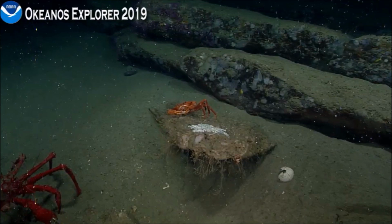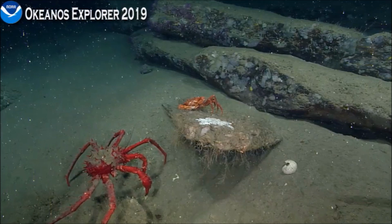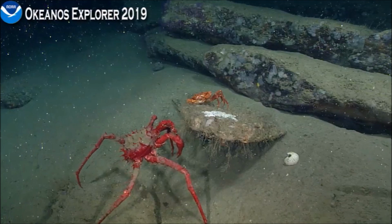I think that might be an Argonaut egg case down to the right, after we watch these crabs interact. I think it's a test of an urchin, Scott. Oh, I'm sorry. Okay, yeah, it's cracked open on the left side there. Got it. Wow, that is a big crab. I think this is a spider crab or a king crab. Yeah, I think so too. Lithodidae, I believe, is the family of these king crabs. This is awesome.